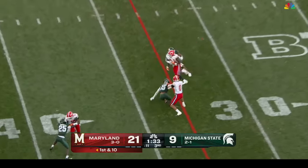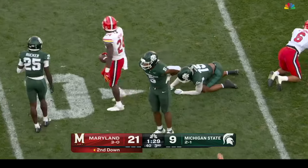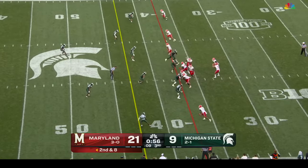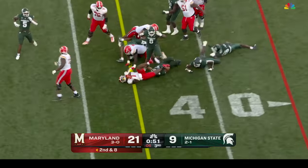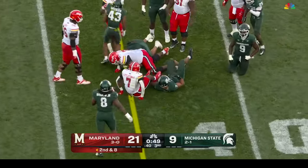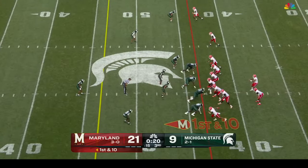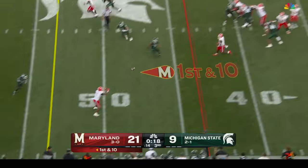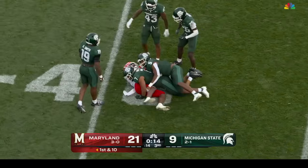Tagovailoa flips it out. Hemby with the grab. And Hemby crosses the 35. Taulia hands it off. Littleton. And Littleton, the power running back option. It's an example of it right there. Another completion here on the outside, Prather.